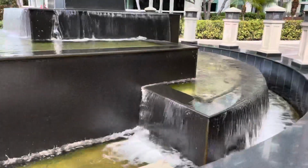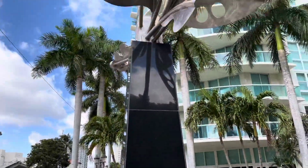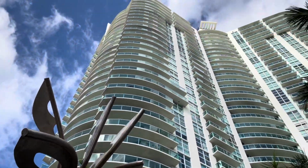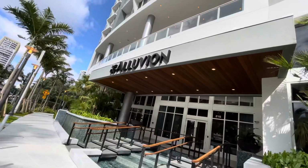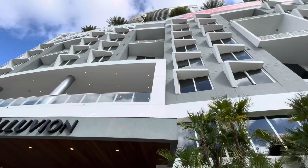There are a lot of water fountains and art sculptures to see along the way. We were here at about 10:30 in the morning, so not everything was open yet, and it was very quiet, very peaceful.